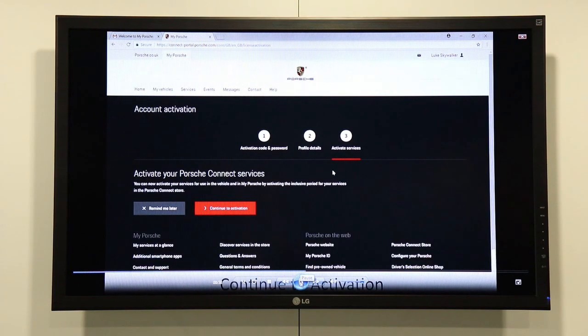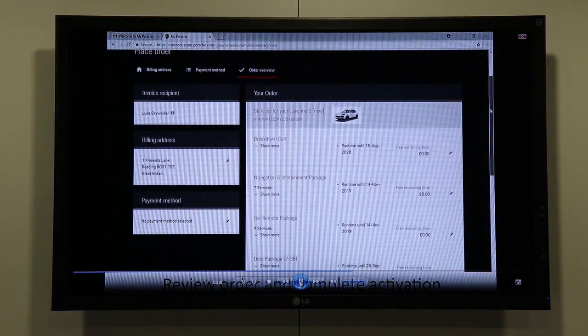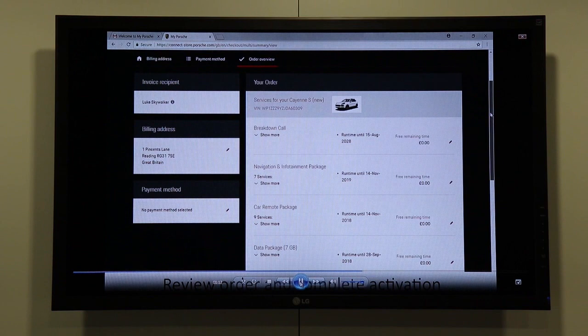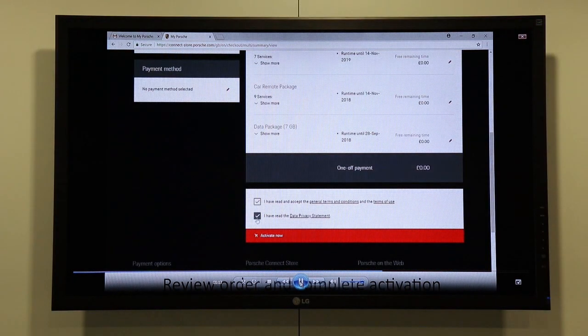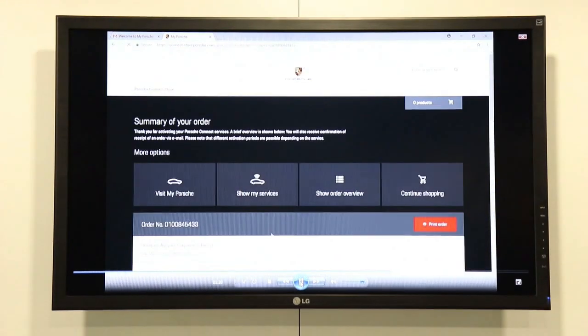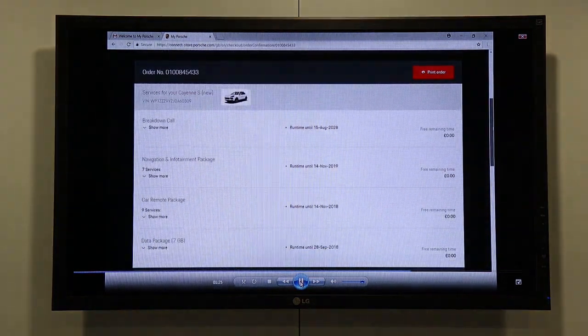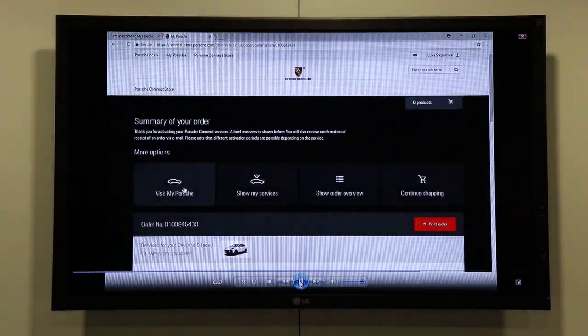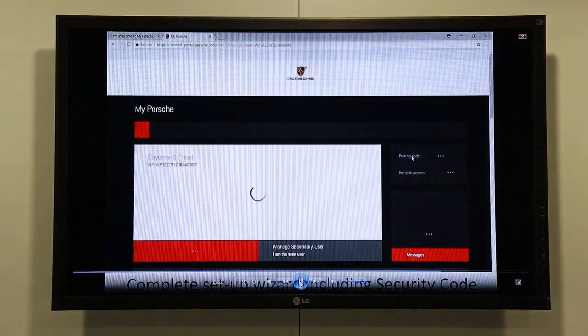To do this, you just click continue on to activation. That will pull up all the services and show the free time remaining and that it is free as well. Once you've done that, you just click I have read the acceptance terms and conditions and activate now. This will show you confirmation to say that you've activated it, and then all your services are activated on the car. So to actually now activate them on the car, I'll show you how to do that now.